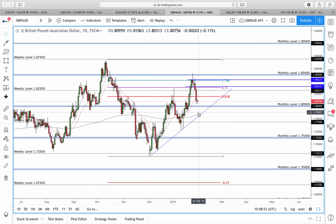As you can see as well, this is the third drive to this counter trend line. Everything happens in three in the Forex market, so we should be vigilant and wait to see how the price reacts around the 1.800, 1.7900 level, and then act accordingly.